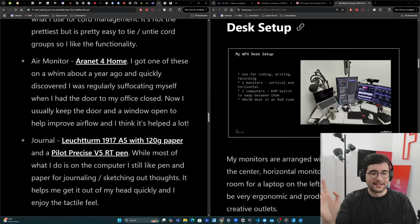Really love journals. You don't have to get this exact one. This is just one that I like, but I do think having some sort of paper to just jot down thoughts on is really useful.